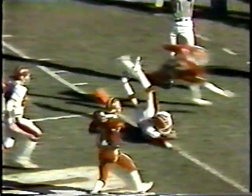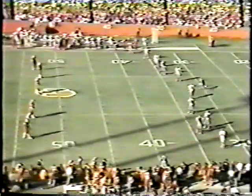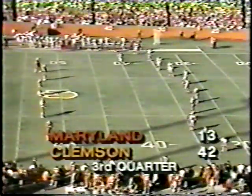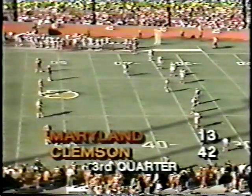And now Boomer, a fake to get the Clemson defender in the air. You never leave your feet. He'll remember that. That was McSwain. And Boomer dives for the post for the touchdown. So Boomer on the 15-yard touchdown run caps a 60-yard drive in five plays for Maryland. Just got inside the stick. Clemson 42, Maryland 13, with 6:05 remaining still in the third quarter.